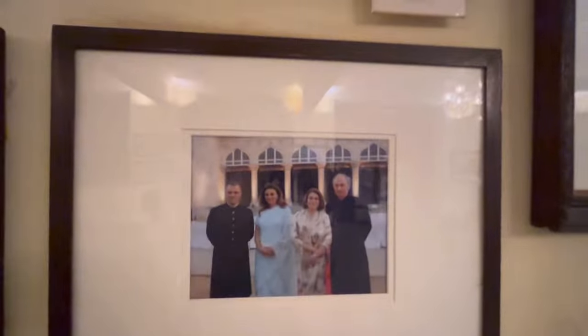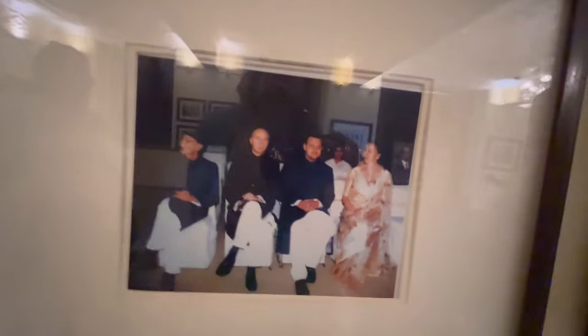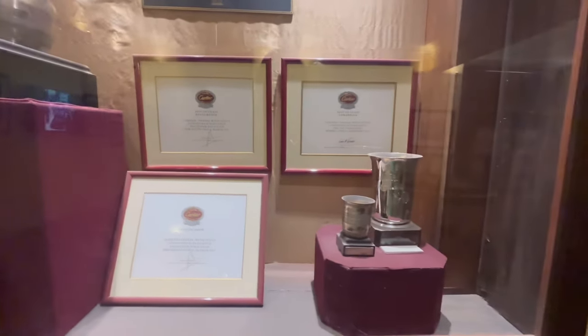All the pictures of the family. As you can see, lots of pictures here. The royal family at the opening of Chowmahalla Palace as a museum. Cars and stuff. Best of class Rolls Royce, best of class, travel with style. So Cartier used to make a lot of things. More pictures here. There's quite a bit of history here.